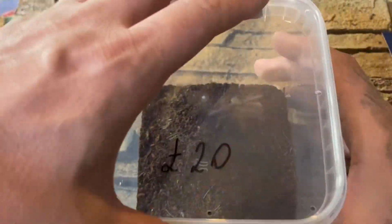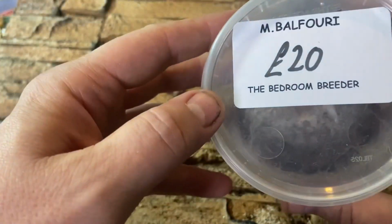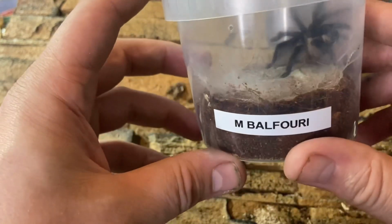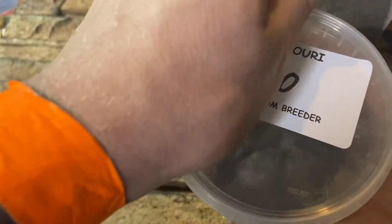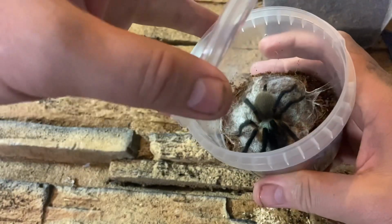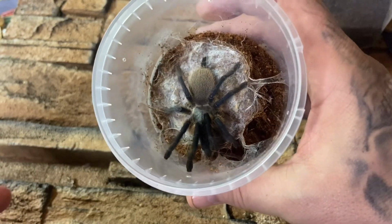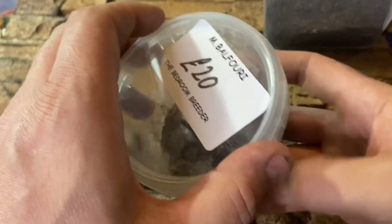Now, the final thing that we got from the entomological show, from the Bedroom Breeder, was a balfouri for 20 quid. But look at the size of that balfouri. I'll risk taking the lid off just for you guys. But what an absolutely beautiful spider. For 20 quid, I couldn't say no.